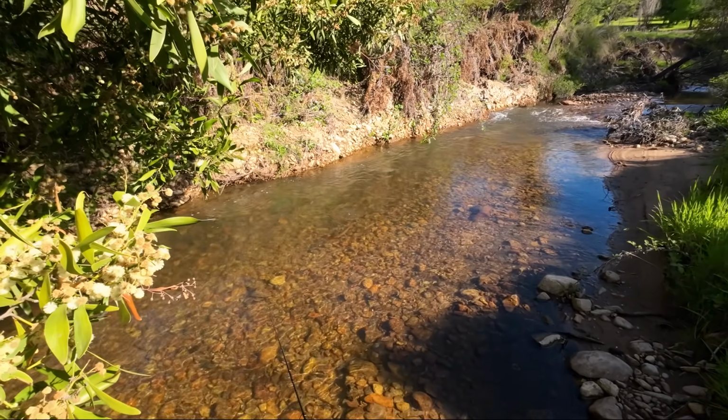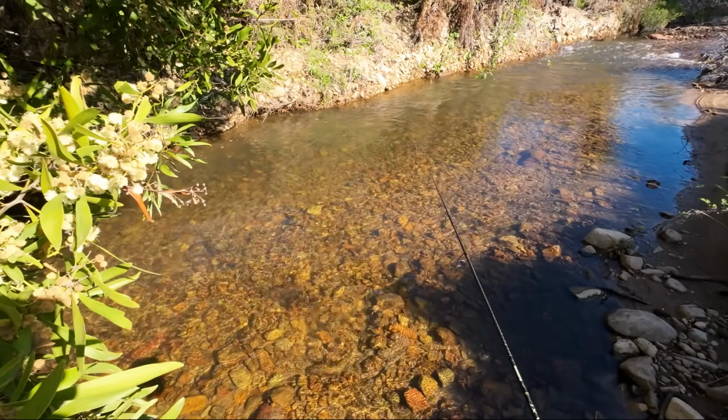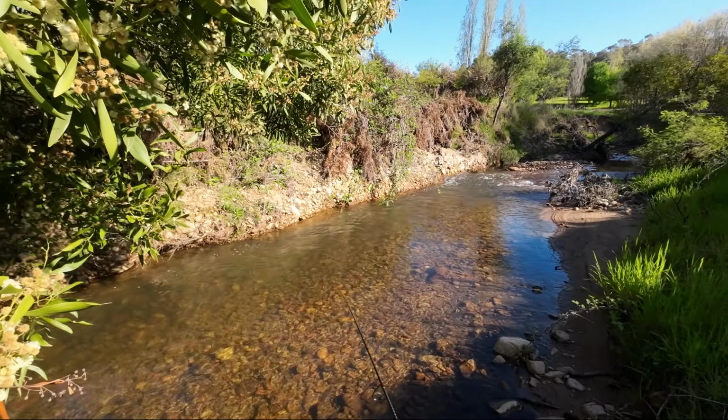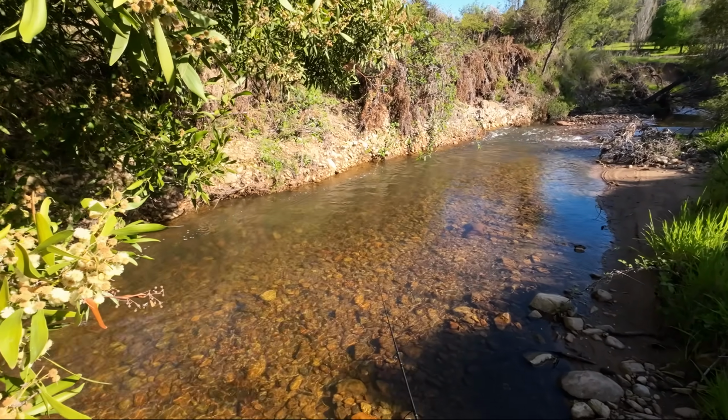Here's one. Oh, he's on it. Oh, he hit it. And again. There's a brown. He's chasing it. Oh, they're here. That's the second fish I've seen. They're here, but they're a bit skittish. I wonder if I'd be better off with a minnow or something.